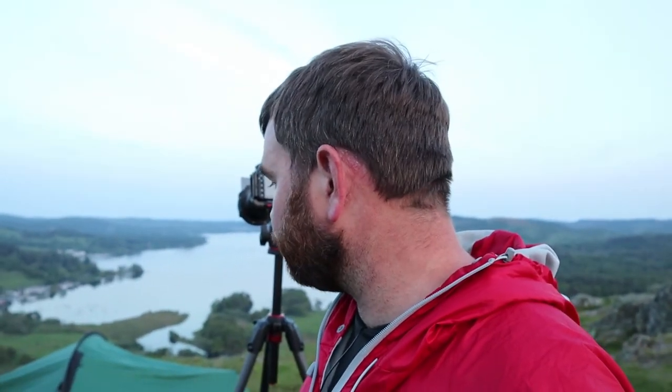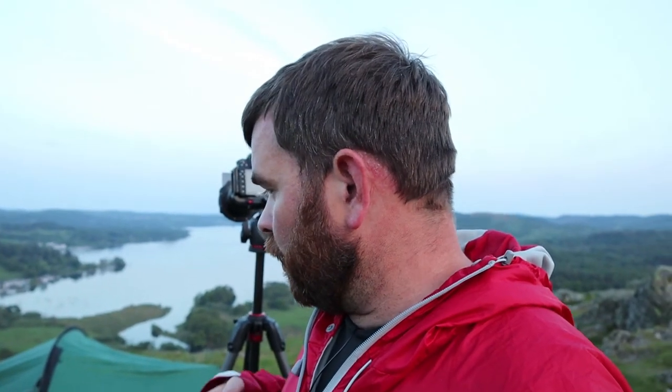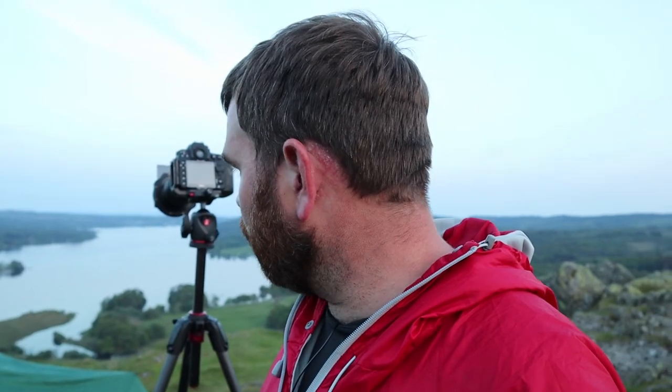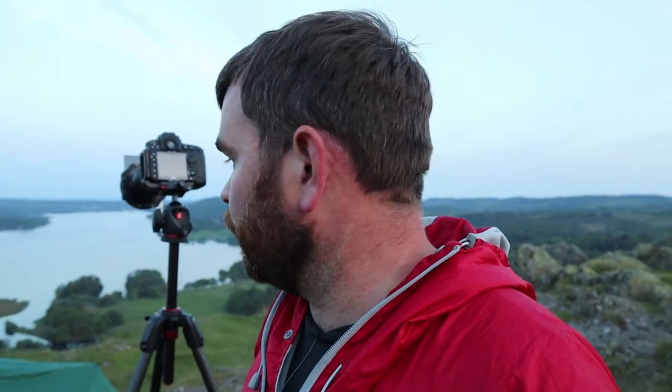The only thing that you're going to be touching is probably the settings to try and expose for the ambient light coming from the tent. So you're going to be taking a bit of a longer exposure. That's pretty much what you're going to be doing, taking two exposures, both at different settings. One's probably going to be a longer exposure. And then once you've got those two images, you need to then, in post-processing, just blend those together in Photoshop or any other software that you're using.